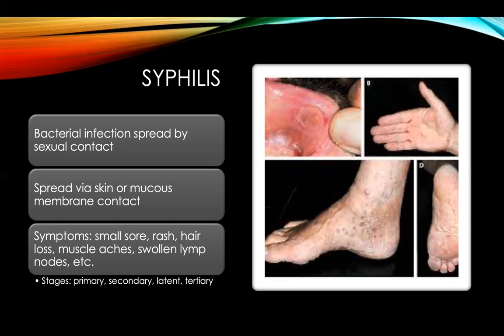And as I talked about earlier, it could be spread by skin or mucous membrane contact. Treponema pallidum usually just gets into the cuts of the partner through sexual contact. And syphilis cannot be spread commonly. It cannot be spread through swimming pools or hot tubs or on common surfaces such as counters or doorknobs.